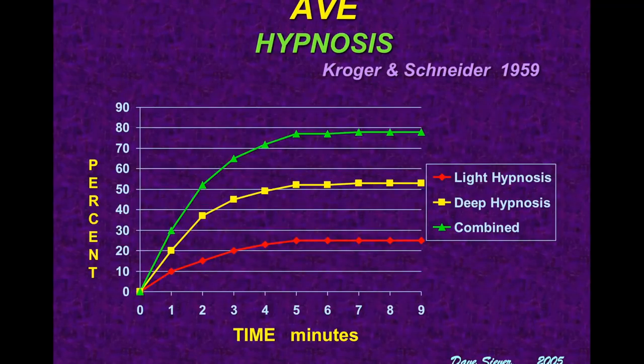There have been several studies done on hypnosis. In fact, when entrainment was first becoming popular, most of the research was done on hypnotic induction and hypnosis for general hypnosis, hypnosis for dentistry, even hypnosis for gastrointestinal surgery to reduce pain and reduce the amount of anesthetic that needed to be delivered to the patient during surgery. This here is a hypnosis study done by Kroger and Schneider in 1959, and what we can see here is that within 5 minutes, roughly 78% of all the people who use entrainment are in either a light or a deep hypnotic trance, and most people are in a deep trance compared to a light trance.